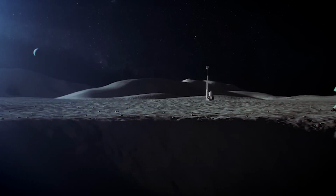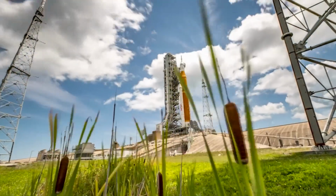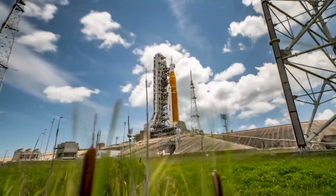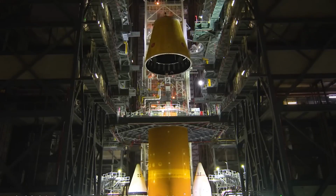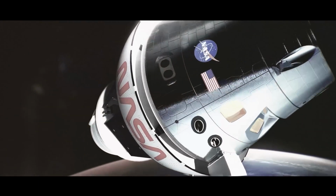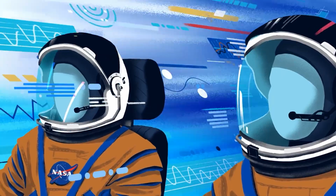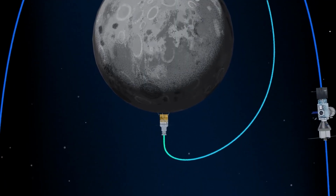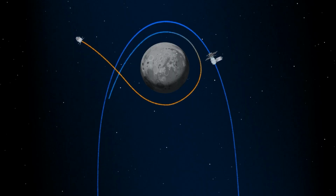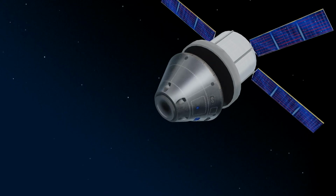As NASA attempts to achieve its objective of constructing a permanent moon base, Artemis 1 is only the first of what is anticipated to be a lengthy sequence of ever more challenging missions. Artemis 2 will travel along the same route as Artemis 1, except it will carry astronauts. A woman and a person of color are anticipated to touch down on the lunar surface for the first time on Artemis 3, which is scheduled for later this decade. So we have a lot to look forward to with these missions.